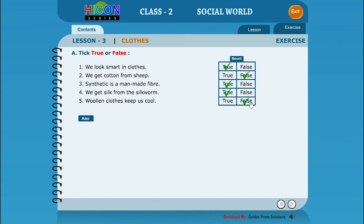It's true. We get silk from the silkworm. The silkworm cocoon is what we process to make silk thread. Again, it's true. Woolen clothes keep us cool is false because woolen clothes can keep us warm during the winter season, and it's cotton clothes that can keep us cool. Right? So we have done all the five sentences. Now, I'll keep the screen the same for a minute so that you can read it.